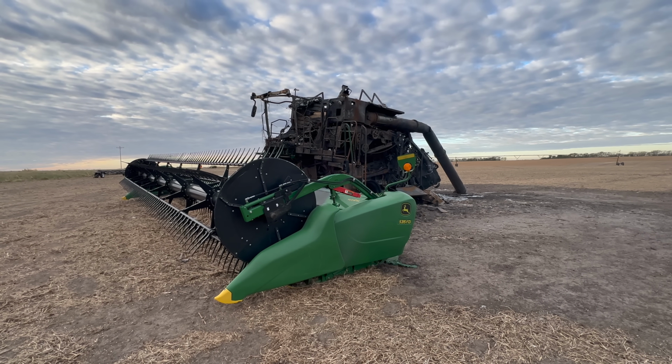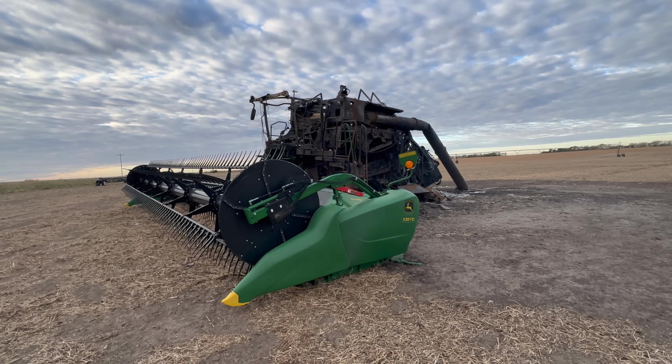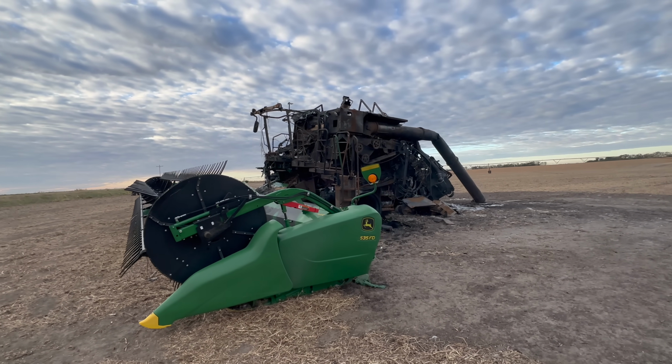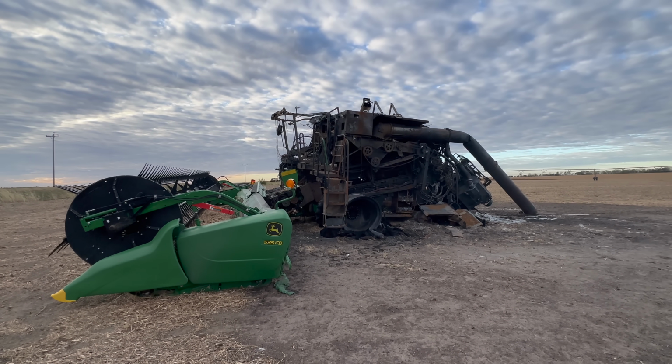Kind of a crazy day, but overall a good one, considering that no one was hurt. We'll be harvesting until probably about 9 o'clock tonight, and everything seems to be going okay. Wild ride though. So luckily that combine didn't burn down in the field fire from earlier. However, this is what a burned combine does look like. Again, no one was injured.